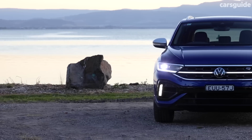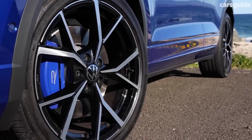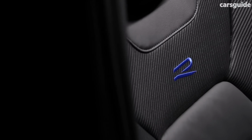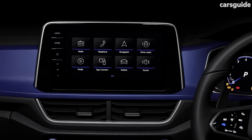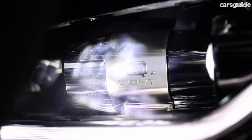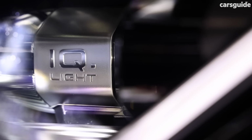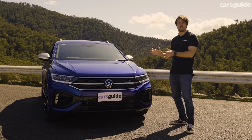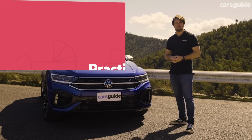The T-Roc's effective monopoly on the hot all-wheel drive small SUV space doesn't mean you miss out on equipment though. Massive 19-inch alloy wheels, adaptive suspension, an R body kit, Napa leather interior trim, premium versions of the brand's digital dash cluster and multimedia touchscreen with wireless Apple CarPlay and Android Auto connectivity, wireless phone charging, as well as boring but necessary stuff like LED headlights and keyless entry. You get the idea. Safety is good too. We'll take a look at that in a second. But of course, the T-Roc is an SUV, so it should be practical as well. Is it? Let's have a look.